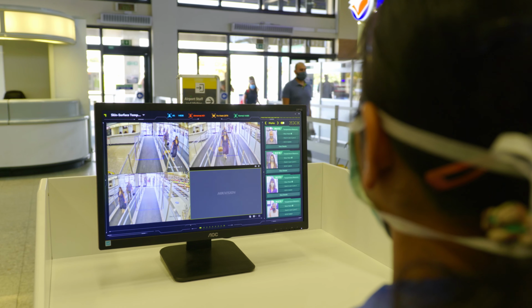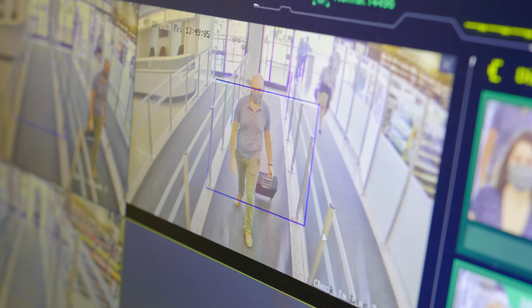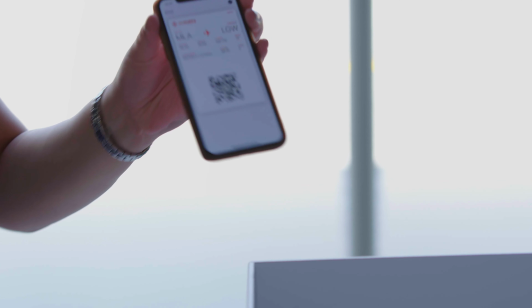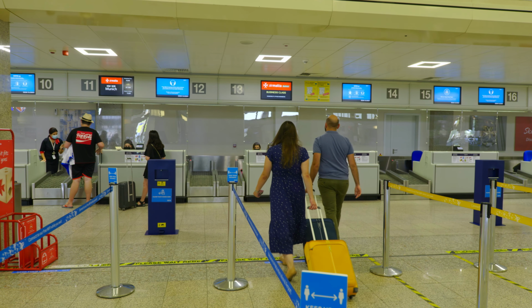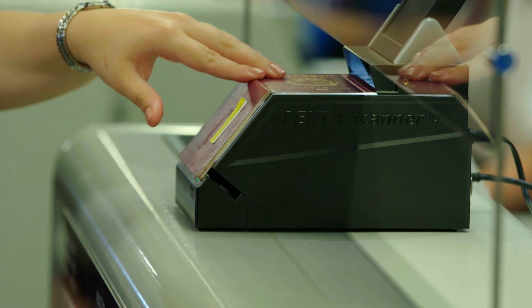Here, temperature checks are carried out by medical professionals. The same checks are also carried out upon arrival. For a contactless journey, check in online and use your e-boarding pass to travel through the airport. Your boarding pass or other proof of travel will also be required to enter the check-in hall.